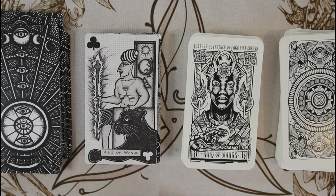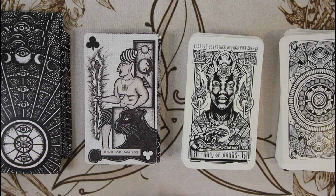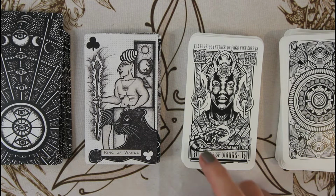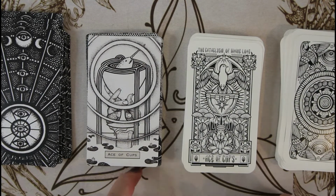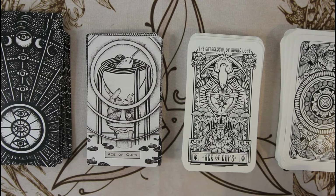I like both of these. Oh, she has a little nod to the card suit in the king. Down here too. And you got the salamander there. One here. The cups. A narwhal in that cup. Dove flying up out of that one.